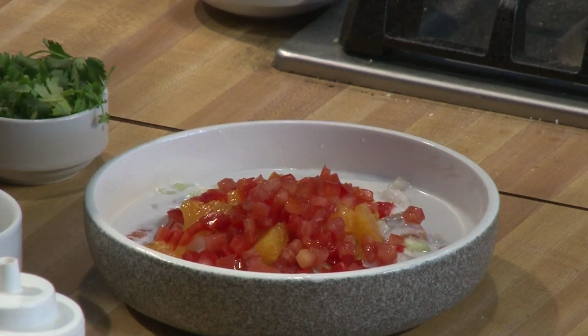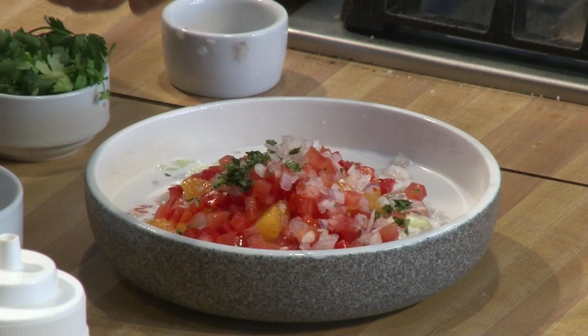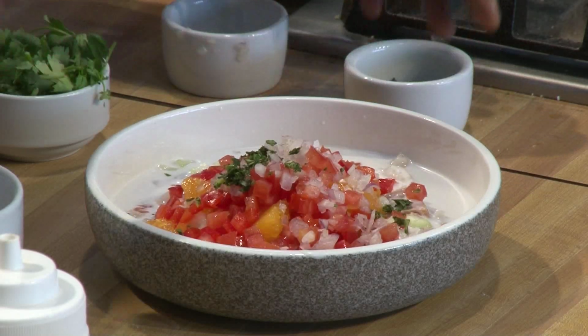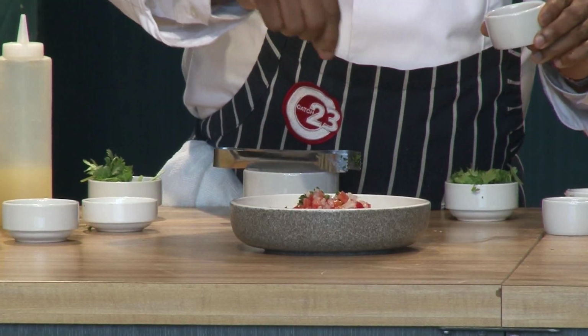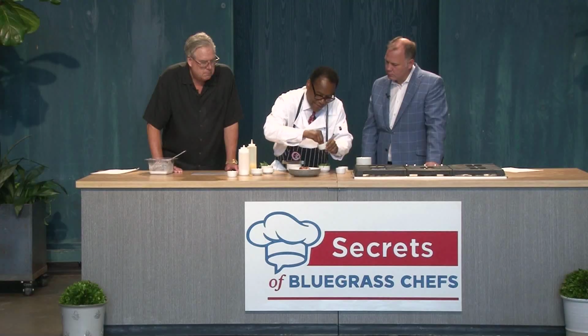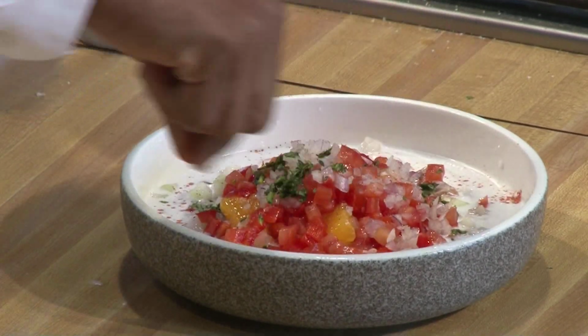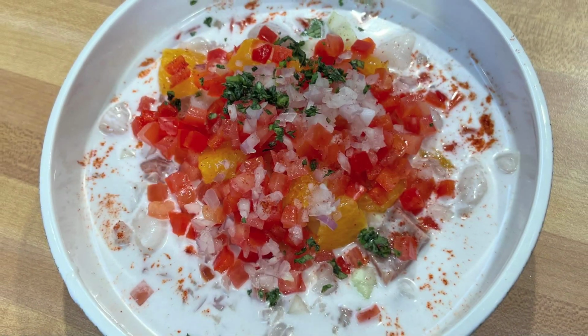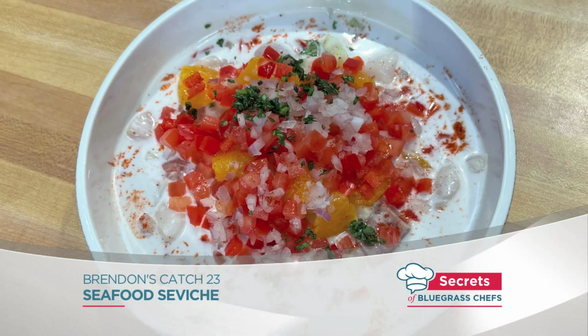I have some shallots. Shallots is something that in France, they use a lot. So this is a little bit of cilantro. And then, on top, a little bit of smoked paprika. Goes all over the white. Voila, there it is. Wow. From Jean Tippenhauer, right there. That's beautiful. A nice ceviche.